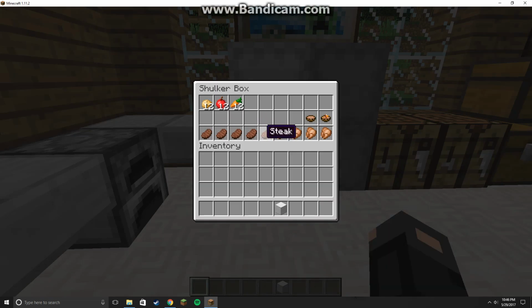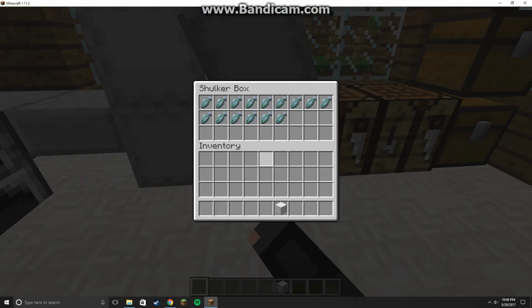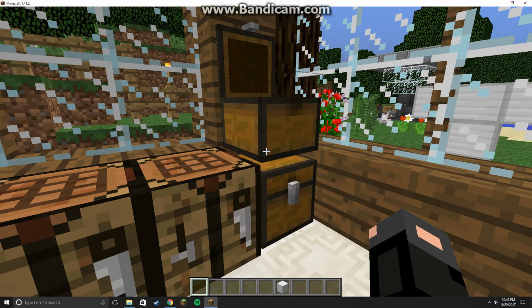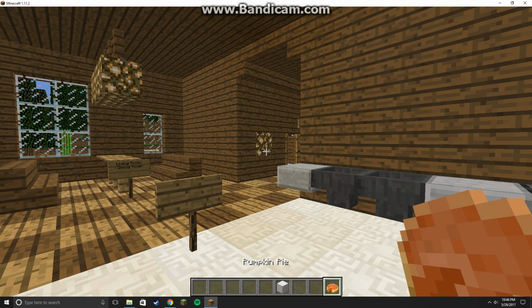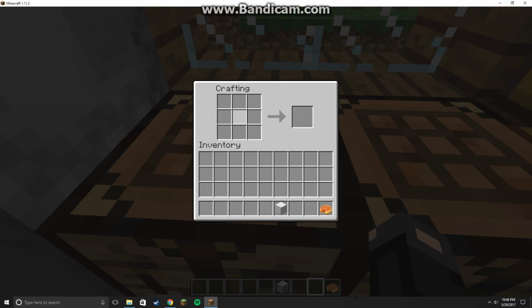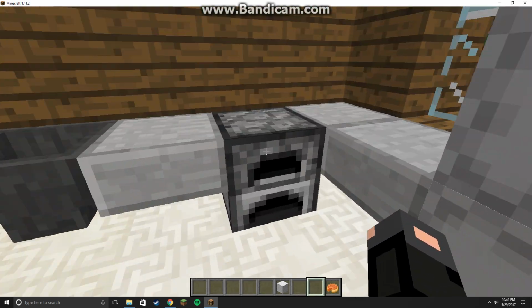And you see here we have some steaks, some chicken, some stews, some vegetables, a potato, apple. Here in the freezer we have some raw beef, raw chicken, some raw fish. Here in the pantry we have some bread. And here in the dessert section we have some cookies, cake, pumpkin pie. You never know when you're gonna need some pumpkin pie. Right here is the cooking area where you can craft or cook your foods. Cut some stuff up, throw them in the oven.